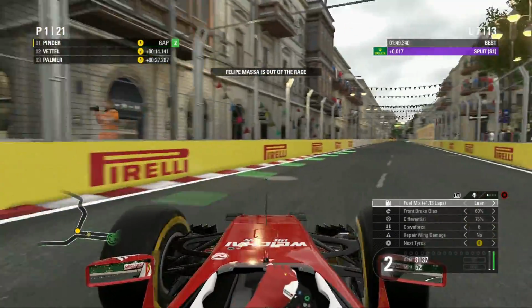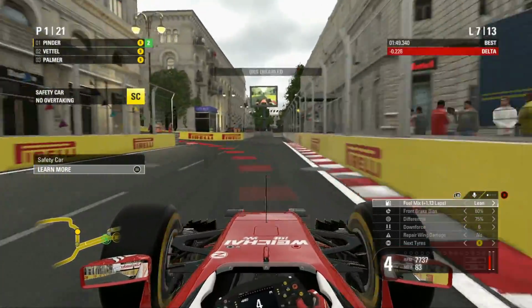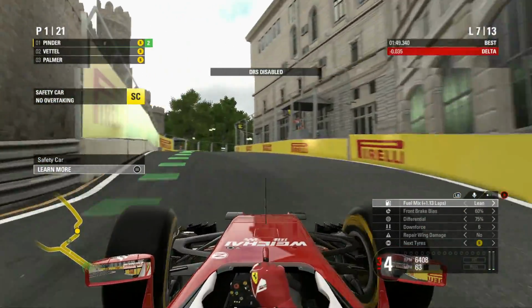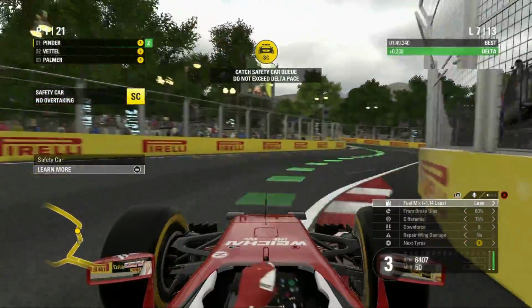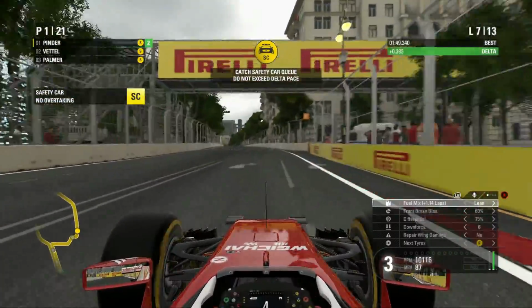And not long after that, Massa is out of the race. We're down to 21 racers. And there's a safety car. Safety car is deployed. DRS is disabled. The skies are grey. The grip is next to none in some places. Or, well, really low.